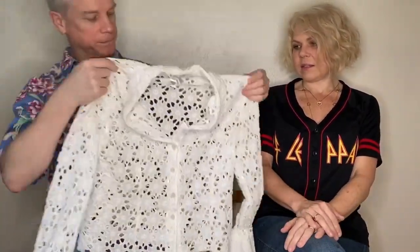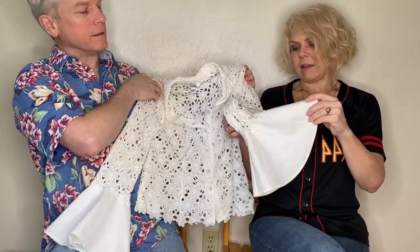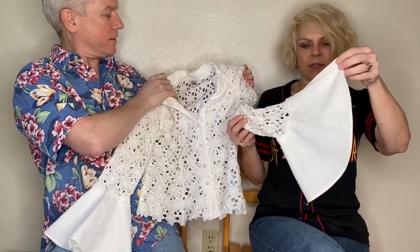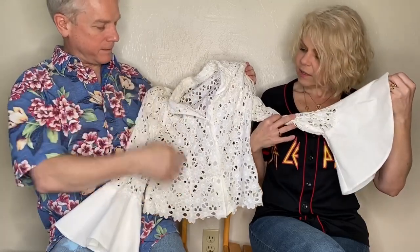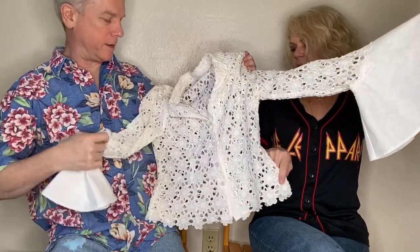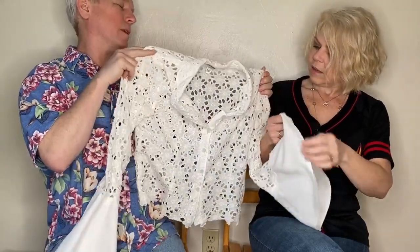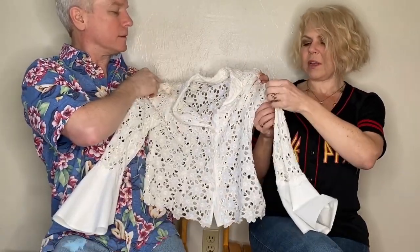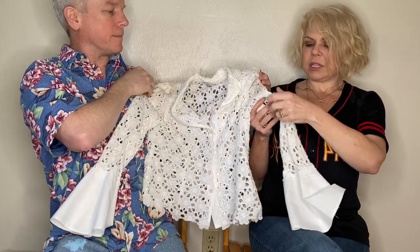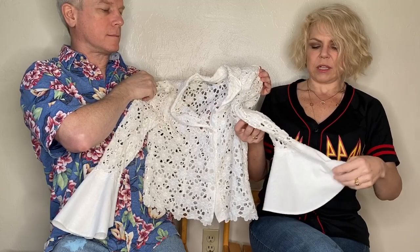All right, so something else that we found. This is a Lilly Pulitzer. That is great. It has the bell sleeves. It's a size 12. Those little buttons are actually roses on the front. What do you call this fabric? It has a crochet type look, but it's definitely not. It's more like eyelet, but it's a lot more open than most eyelet. This is a different piece for Lilly.